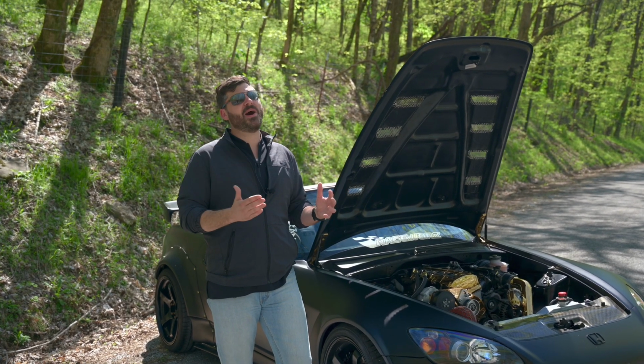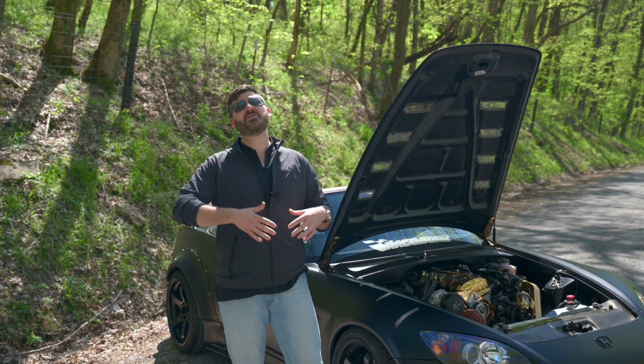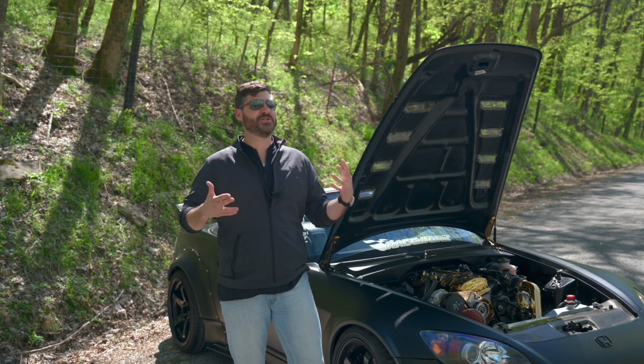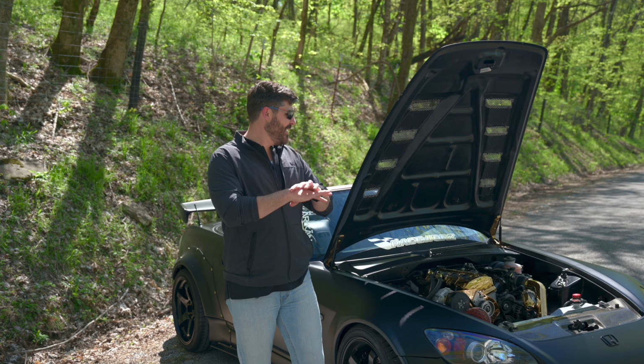I really hope Honda makes another one. It would be incredible if they came out with another S2000. Every other manufacturer has come out with the next version of their old classics, so why hasn't Honda? Who knows? But either way, it's fantastic.